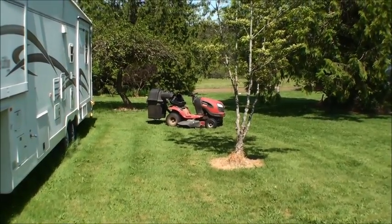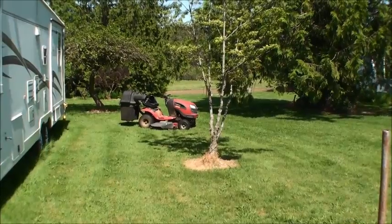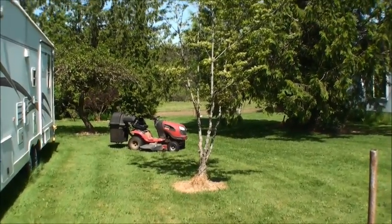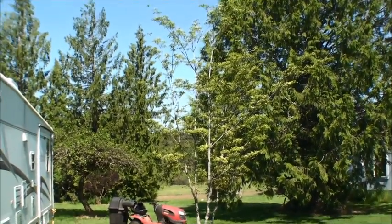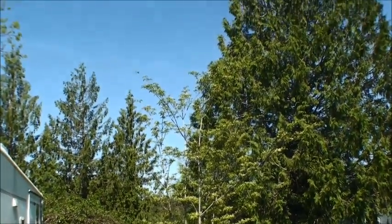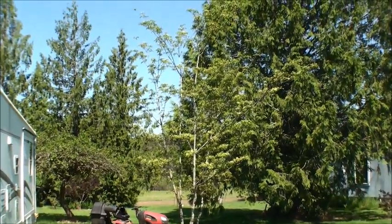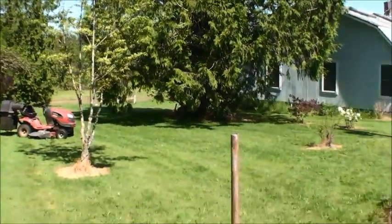So there's Dad's dead lawnmower. He bought himself a new John Deere. I'll show that to you in a little bit. And this here tree is a dogwood. I think Dad said it's a Japanese dogwood, but it's just about ready to pop open all of its blooms.